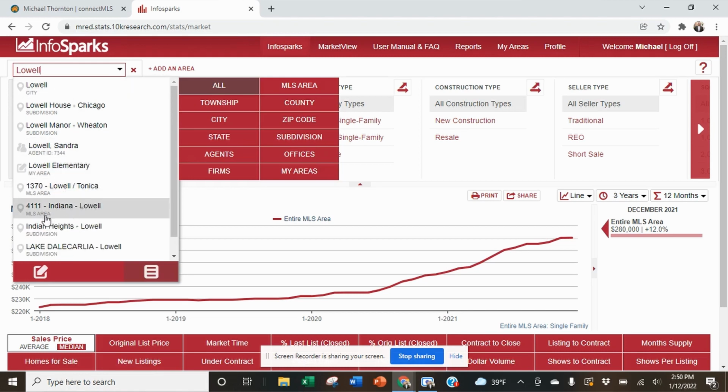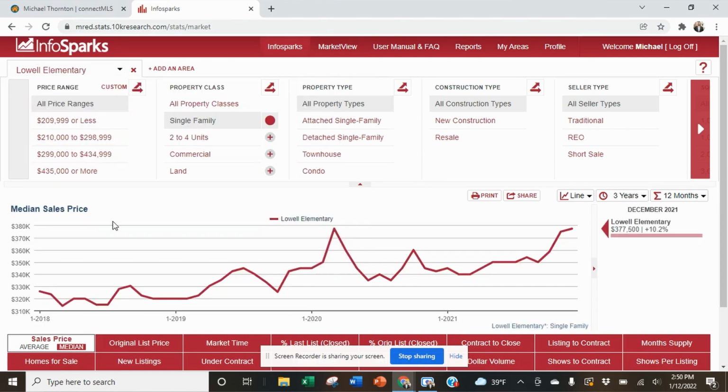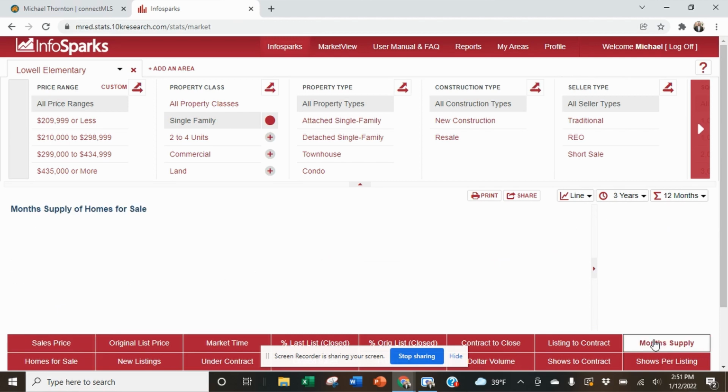And you see how it says my area, Indiana to Lowell. Or you can see Lowell Elementary School. That district is an area that I created custom. So let's look at that. That's our old neighborhood, and we can see that the average home there is going for $377. That's up 10%.